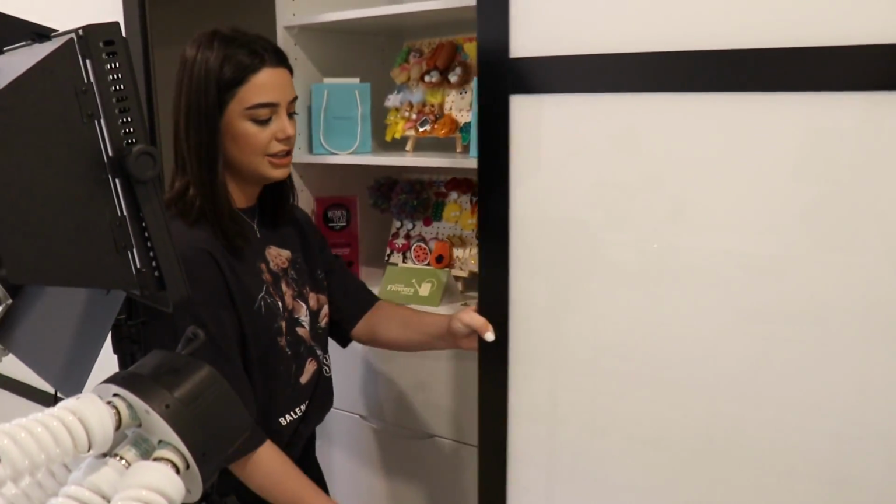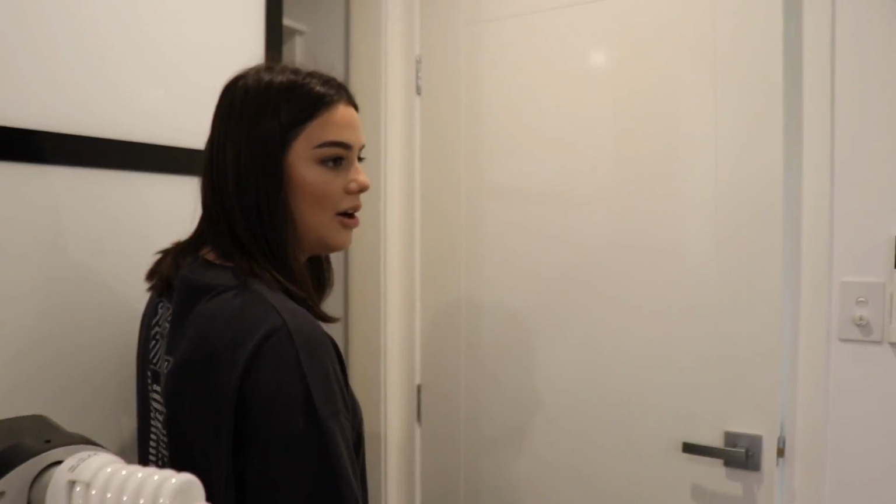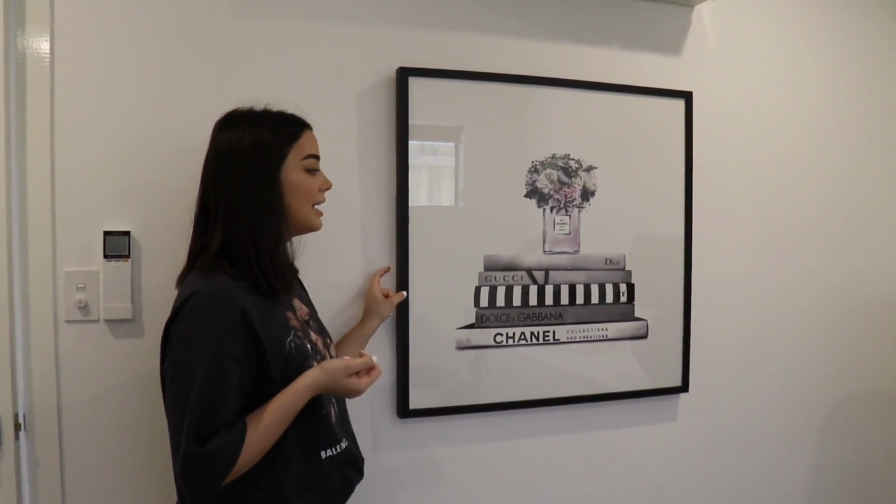And then in here I just kind of hide all of our suitcases. Oh yeah, I have wool hanging here. This one, I'm not sure where it's from because it was just a gift for my birthday.